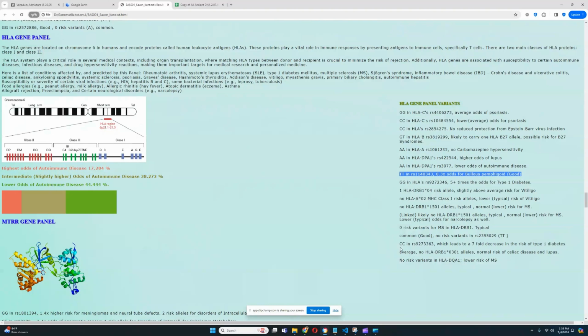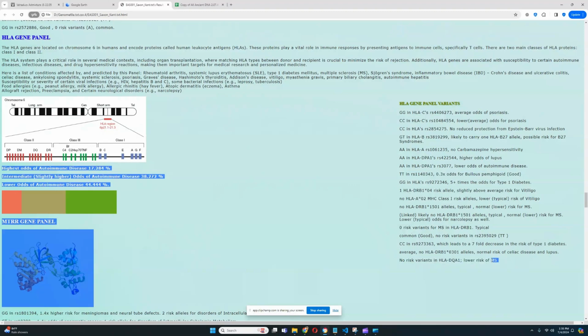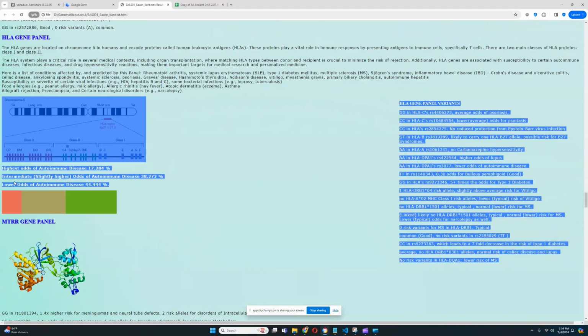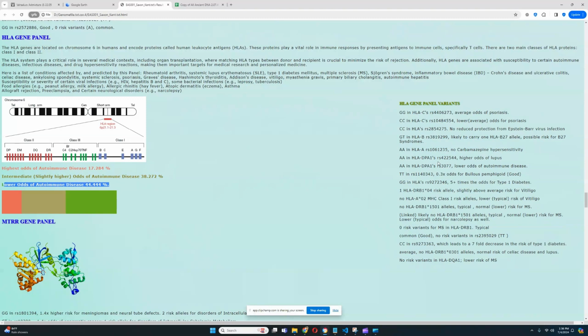But also, I feel like all the multiple sclerosis genotypes, this one and this one and this one and this one, they all played a very big contribution. But this one played a very big contribution as well. So there's a lot of really good genotypes here that contributed to the lower odds of autoimmune disorder.